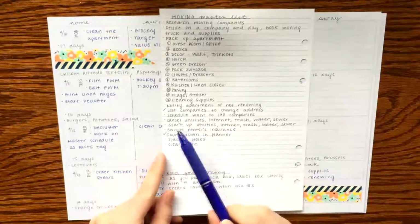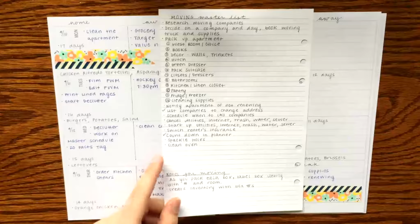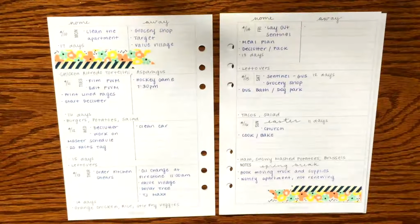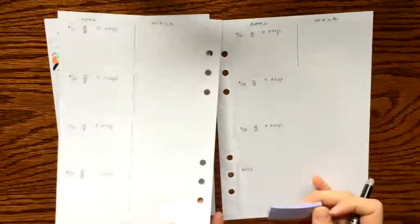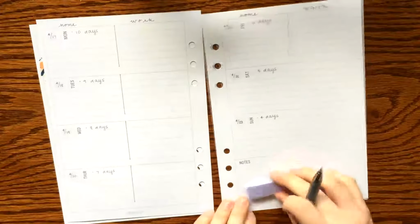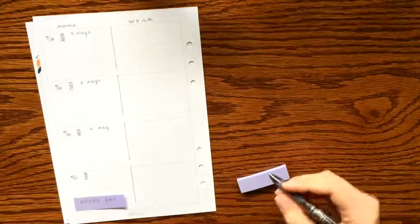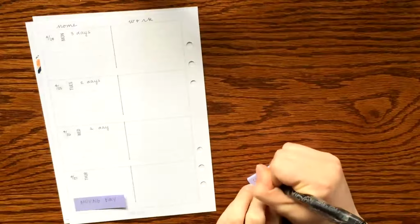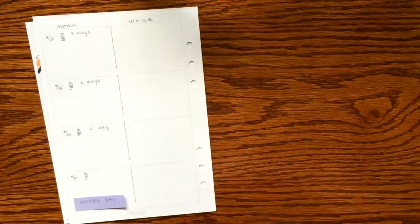As far as scheduling when to call companies, I'm going to do that right now as well. So since we're moving on the 27th, I know that we need to call and cancel our utilities. Let's see. Probably should wait until we're all the way done moving out. So that'll probably happen the weekend, like the 28th or 29th. So cancel utilities. I'm going to stick that on the 29th, which is right over here.